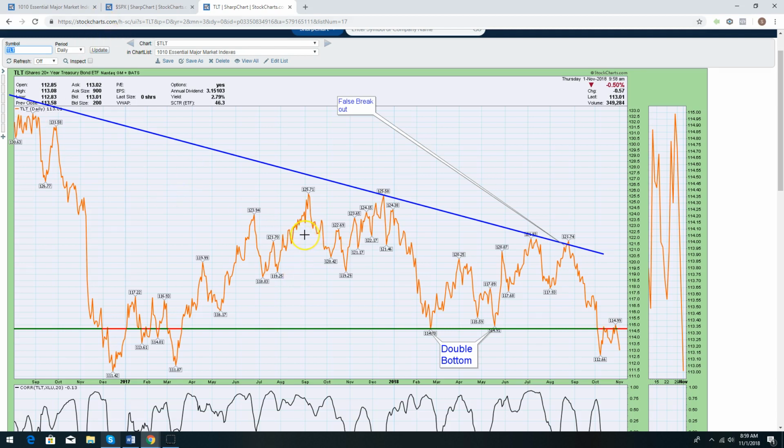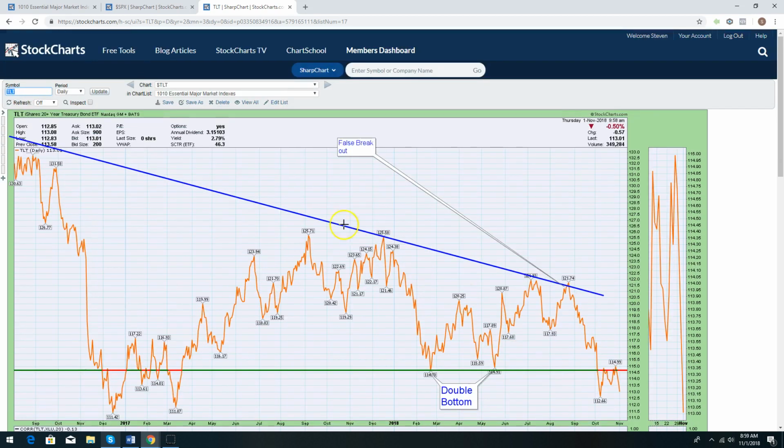Either way, let's just keep our eyes on the charts, right? All that fundamentals, just keep your eye on the chart. What is the chart telling you? That bonds are incredibly weak right now.